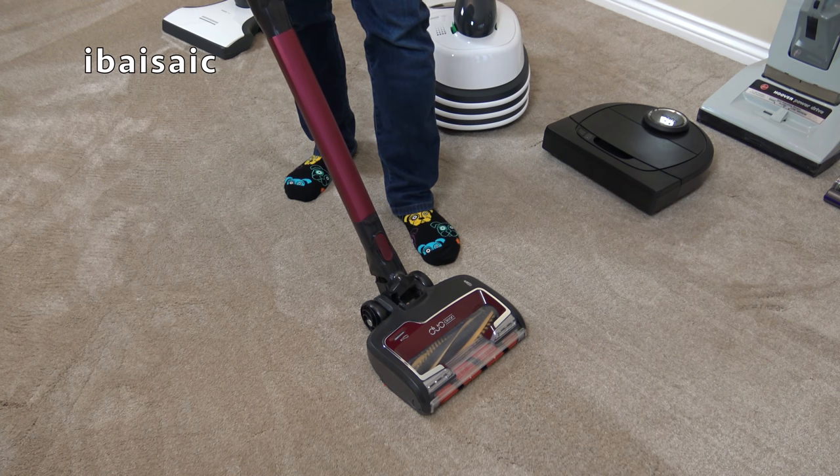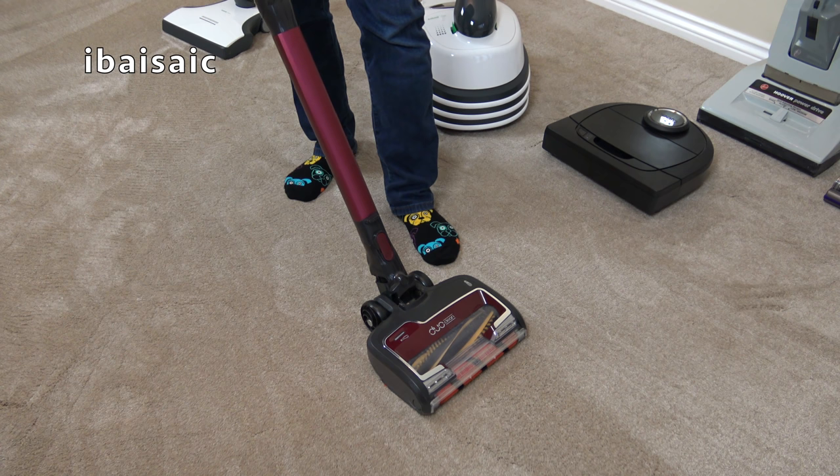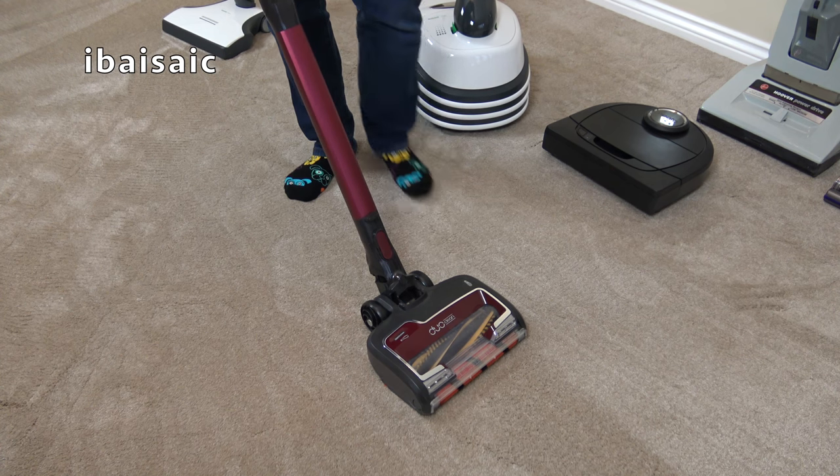So I'm thinking that the Shark will perform very well on this plush carpet. I'm just going to do it on its regular setting. I'm not going to go into boost, but I will try it in boost as well. And obviously, I'm going to slide the switch to the carpet setting. Okay, let's see how it works.